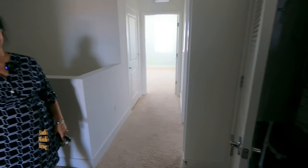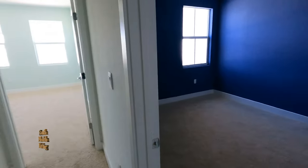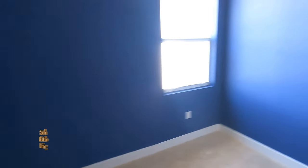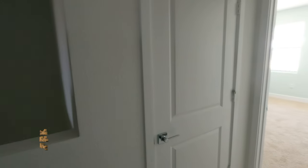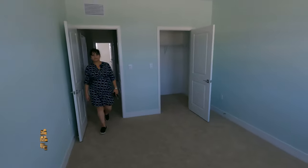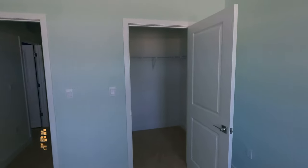Beautiful tiling. The same tile you saw downstairs is the same porcelain tile throughout. Yes. Spacious bedrooms. Beautiful. Skip trowel texture on the walls and ceiling. Spacious closet. Yeah, beautiful. Let's go to the other one. Nice linen closet. Hey, one thing I'm noticing, all the bedrooms are spacious. I'm loving a spacious bedroom. Nice deep walk-in closet. Beautiful. That's a feature with us that we always build spacious.